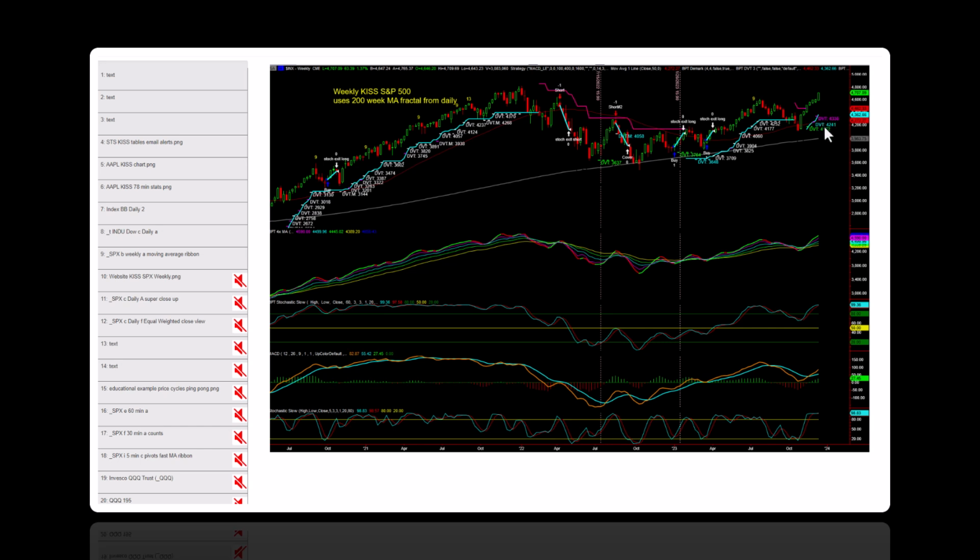I haven't changed the weekly, but you can see you got a new Smart Trailing Stop raised up about 100 points. The weekly went long basically in the beginning of January there, and it's been long ever since. And it got out in early 2022, avoiding that bear market. That's an example of the KISS system on the weekly, guys. Did pretty damn good.